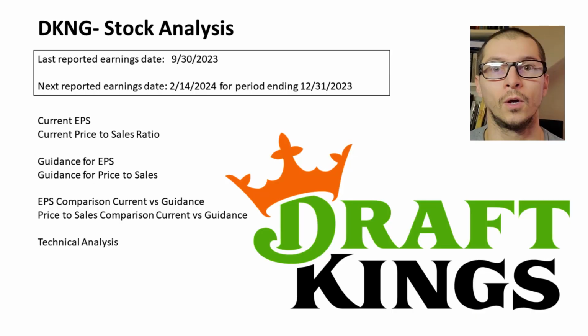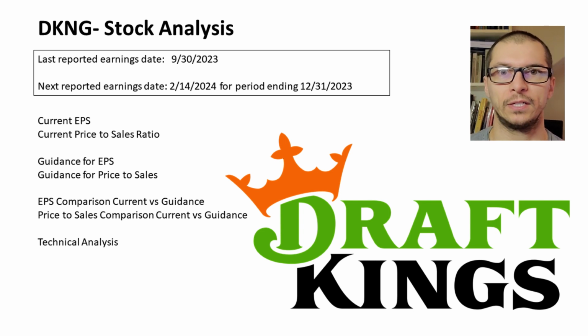We're going to take a deeper look into DraftKings stock today, focusing on its earnings per share and price to sales ratio, both currently and based on the guidance management has provided, which in this case will bring us to December 31st, 2023 and 2024. Then we'll close by applying our findings to its current technical chart.